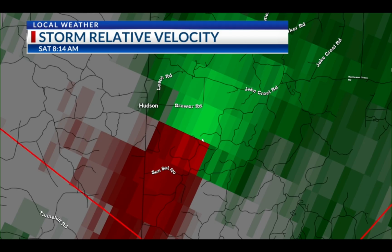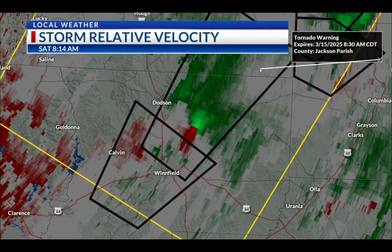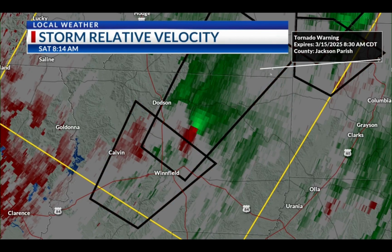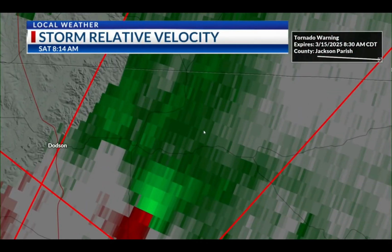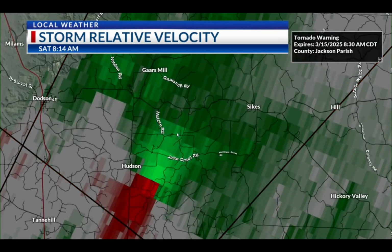Moving northeastward, think about where you are in relation to this. This is in Winn Parish, and it's moving off towards northeast, and that's going to impact Jackson Parish soon. It's moving past Winfield. Winfield, you are clear from this rotation, not clear for the rest of the day, but it will potentially be trimmed out of the tornado warning fairly shortly. So if you are in the Dodson community or know anyone east of Dodson, that is where the tornado warning is at. Gars Mill as well as Hatton Road, Jake Creel Road. Those are the main areas of impact as of right now.